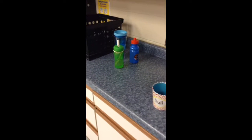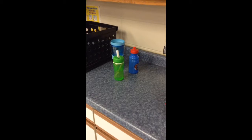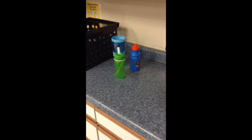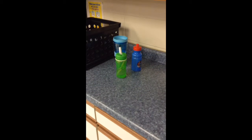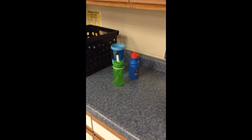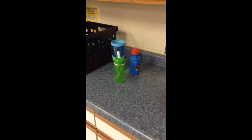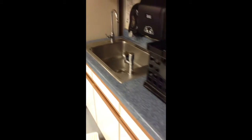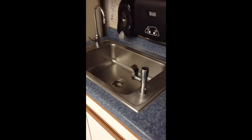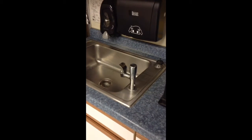On our counter, we're going to have a new spot. If you choose to bring a water bottle, you can put it on the counter. Anytime during the day, you can visit the counter and get a drink of your water. You don't always need to ask the teacher. Next to that is our water fountain. If you don't choose to bring a water bottle, this is where you can get a sip of water.